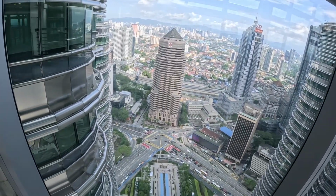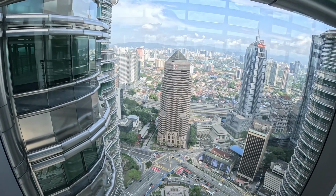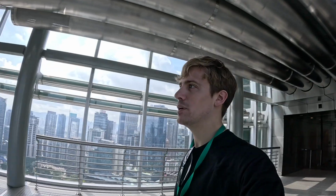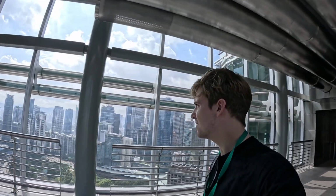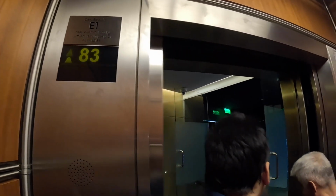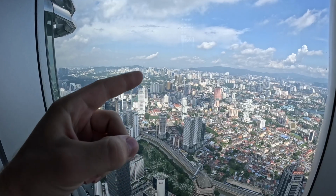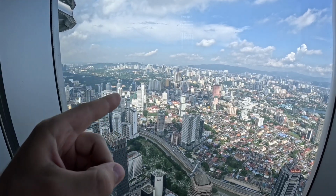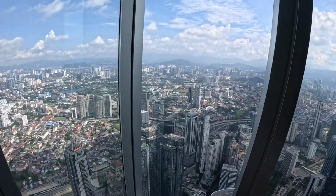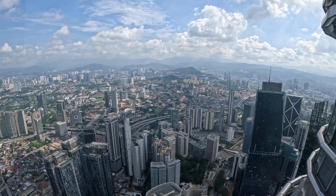But look at this place. That's where we just were, down there. We're on level 41, I think she said. I'm not too sure, but you could see a lot of Kuala Lumpur from here. Alright. Hey, check it out. I can see my hotel from here. That's my hotel. That's where I gotta go.